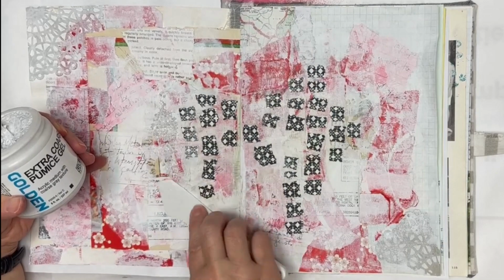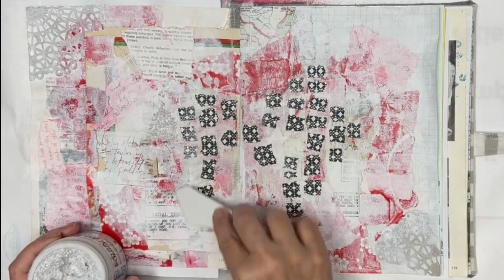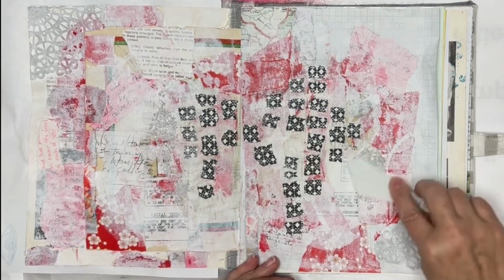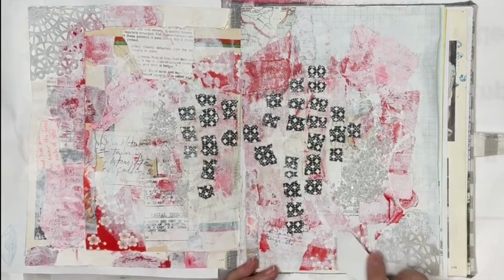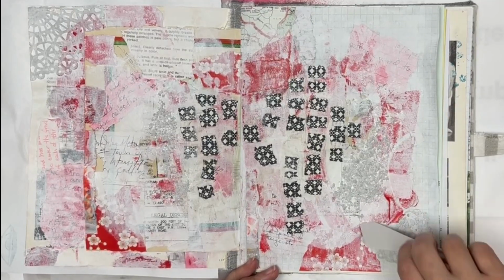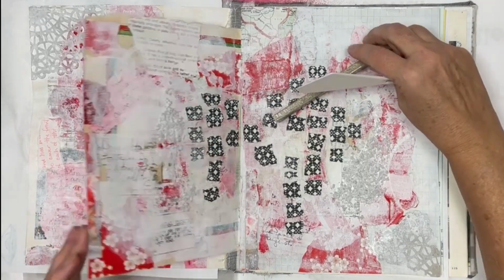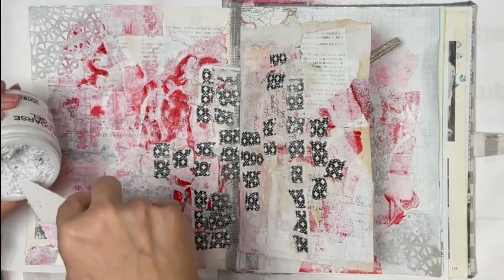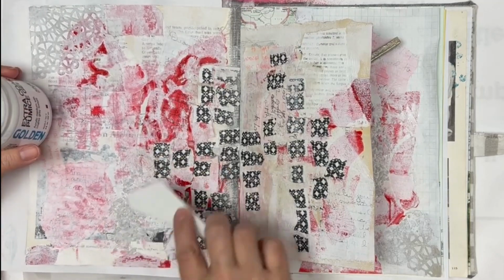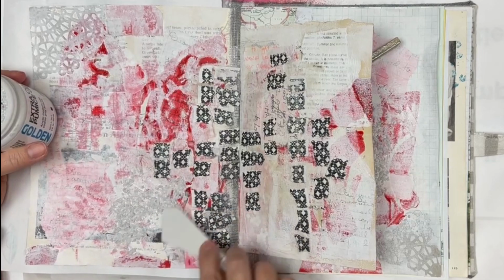I'll put a link up in the upper right hand corner to where I review the sand paste. But anyways, I'm going to add this in areas. I felt like I needed some darkness, and I wanted whatever I end up using as the dark element or the dark medium, I want it to catch in some obvious texture. So I wanted to come in with this extra coarse pumice gel.